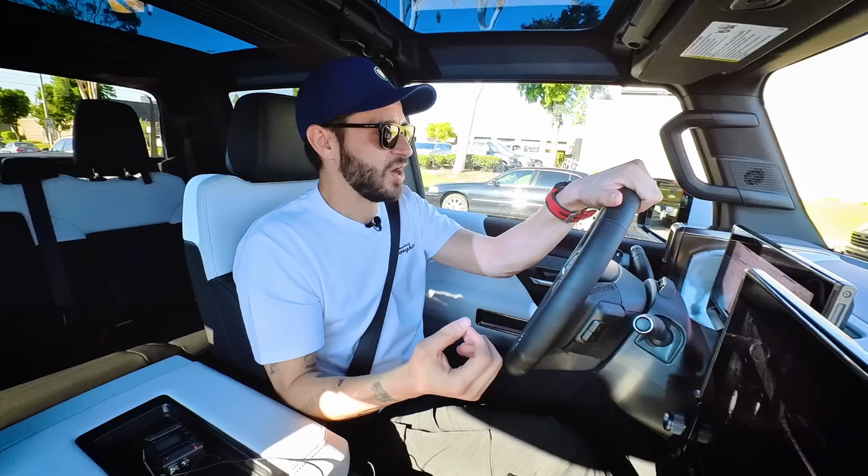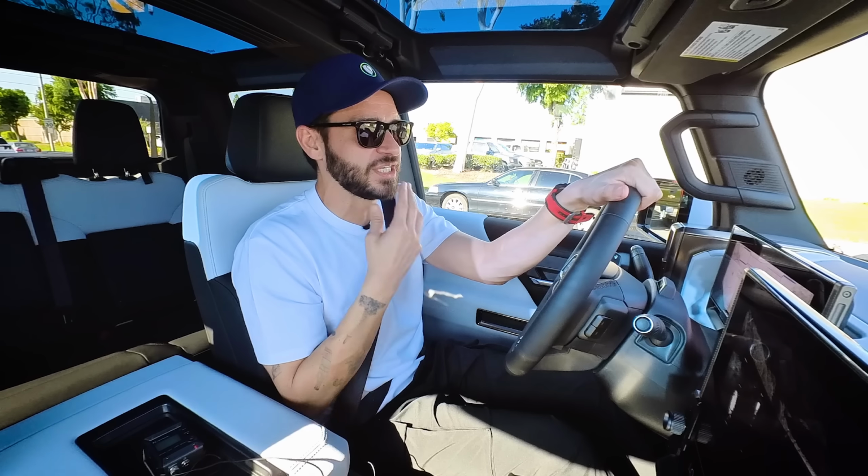This is incredible. My seat vibrates. Whenever you're going to do a launch in this, the seat vibrates. It's fucking obscene.